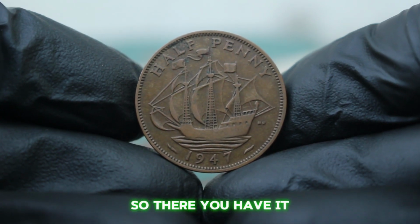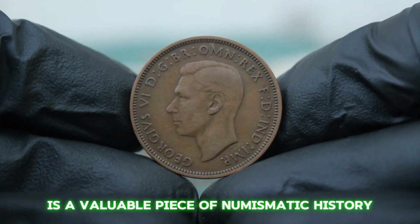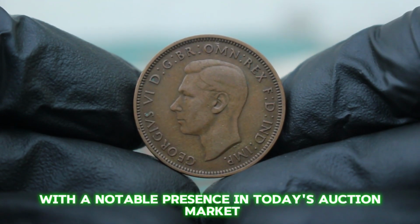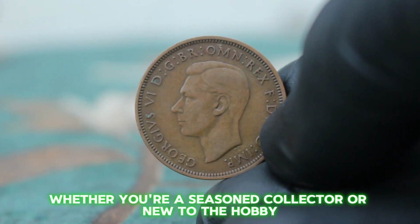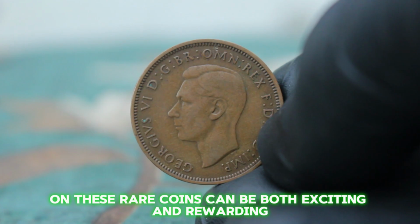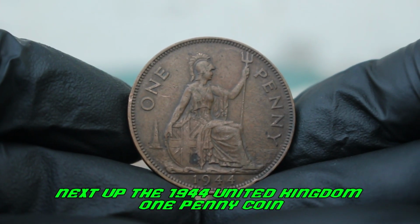So, there you have it. The 1947 UK halfpenny large date in fine condition is a valuable piece of numismatic history with a notable presence in today's auction market. Whether you're a seasoned collector or new to the hobby, keeping an eye on these rare coins can be both exciting and rewarding. Next up, the 1944 United Kingdom one penny coin.